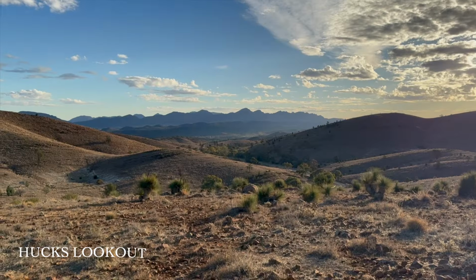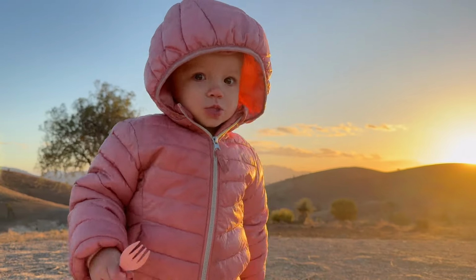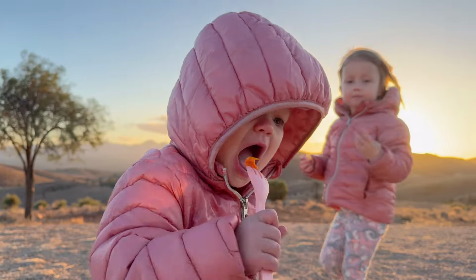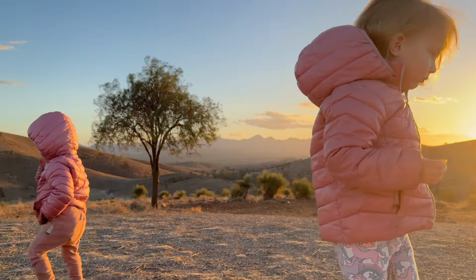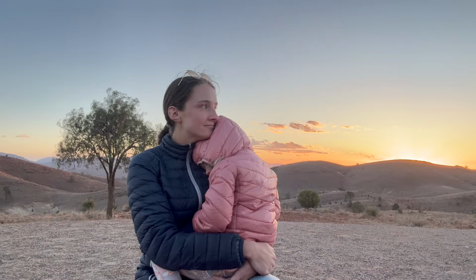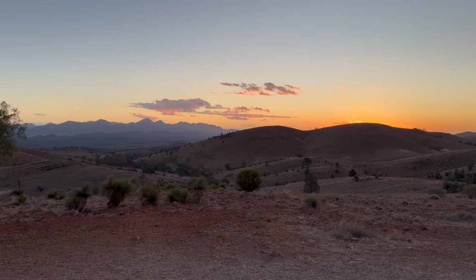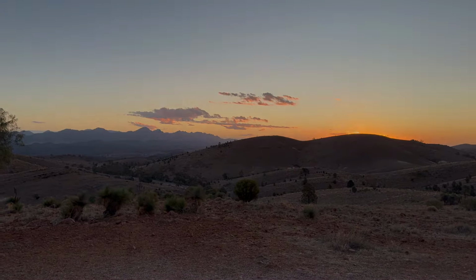There's a beautiful lookout only 15 minutes from the resort called Huck's Lookout. It was such a stunning place to watch the sunset while the girls had their dinner, although it was really windy and cold, so don't forget your jackets. We spent our first few afternoons at this lookout and didn't do too much else because we had some very special visitors coming to meet up with us and we wanted to wait for them before going exploring. Honestly, even if this is all you do in the Flinders, it's still a good enough reason to visit.